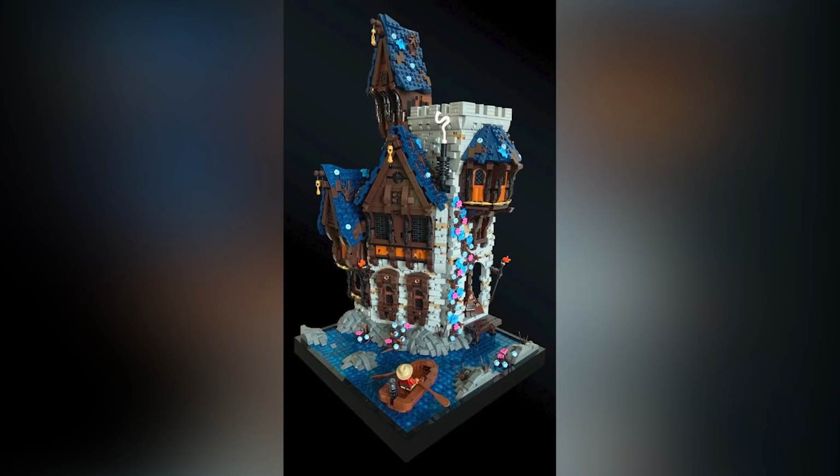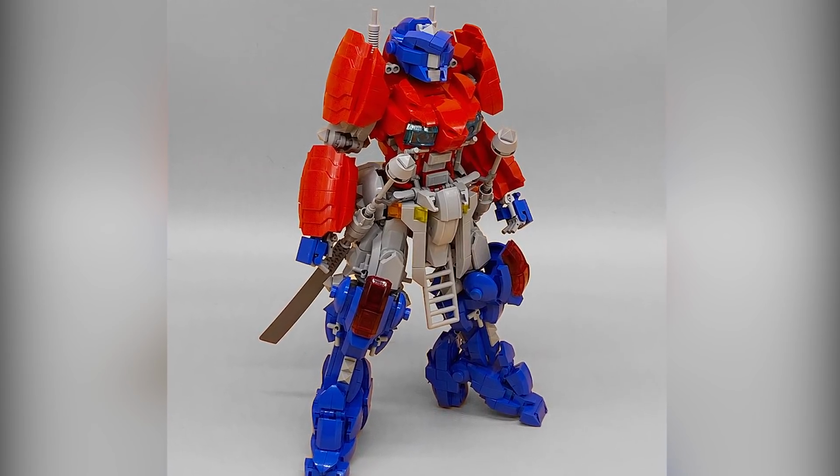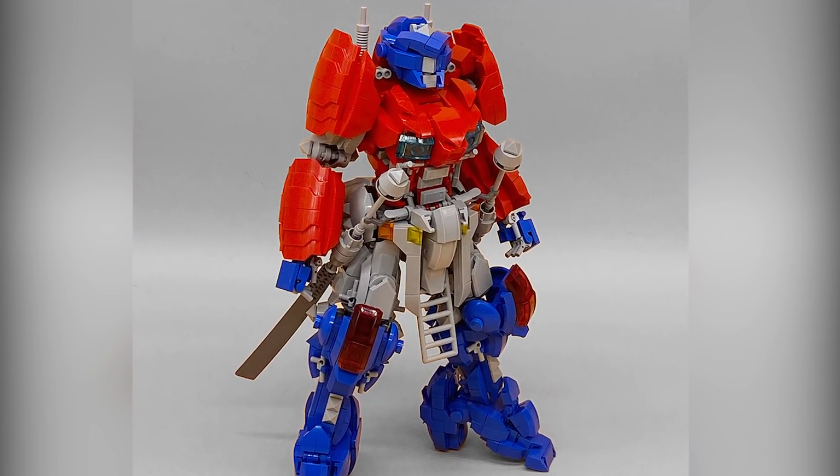This is Krylon Castle from Peter's Kevin. Really animate building. And lastly, the designer Cyro Toon Tomato built Lego Optimus Mech Samurai. If this isn't a fun creation for you, then I simply don't know what could be. Let's move on now to top 10 of the week.